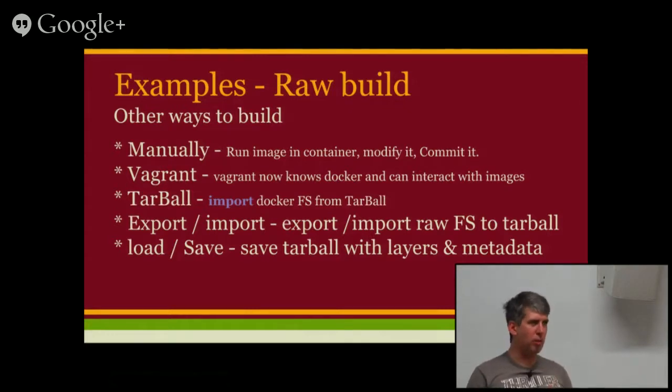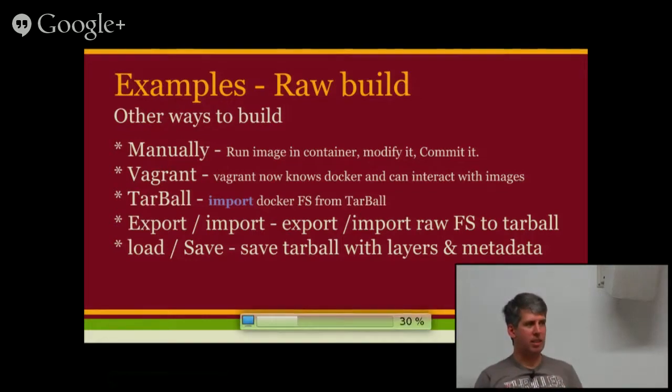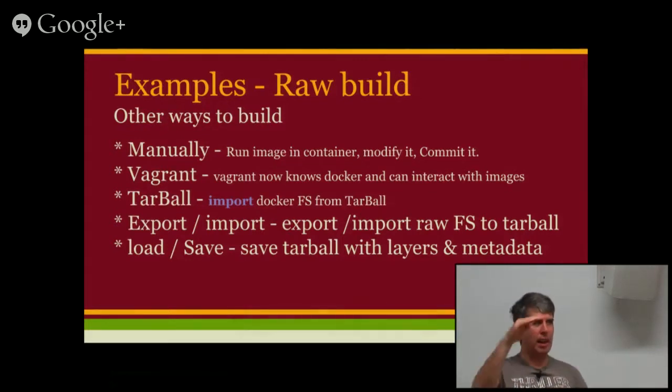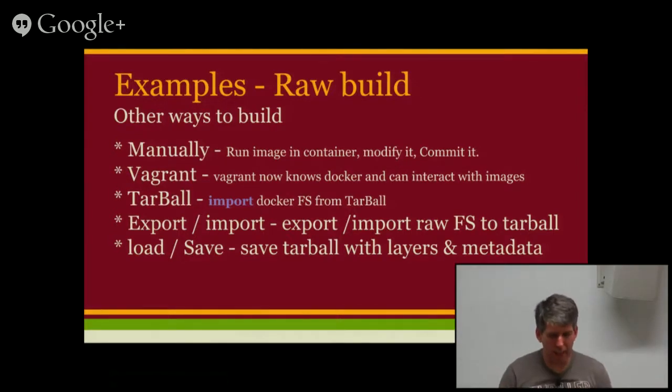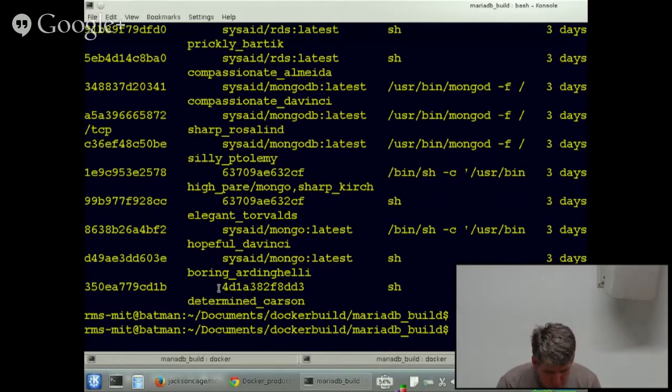You can then do a Docker import, and you'd have a container that only consists of one layer, which would be suitable for having your base for other containers, but you'd lose that layering version information. Whereas load and save actually saves that information. It also exports to a tarball, but it has in it the layer components. And when you load it back in, you actually have those layer components back in. And I think that's it. Yeah, so any questions?